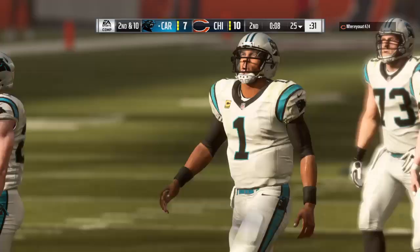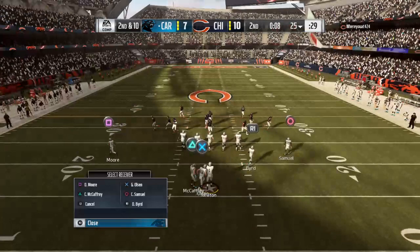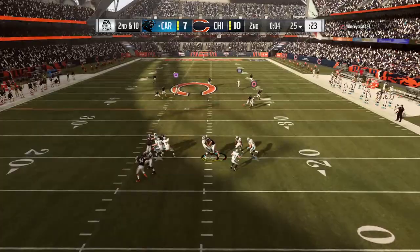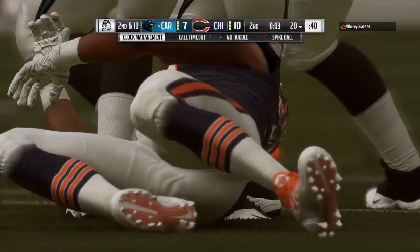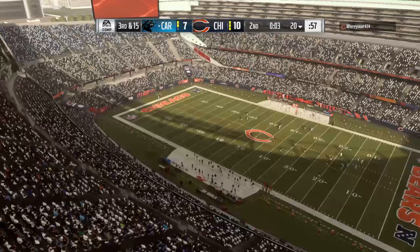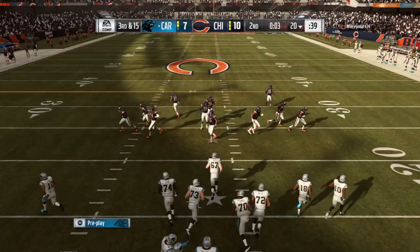Line of scrimmage, again the 25, second and 10. On second and 10, Newton. And he'll go down. The Bears get there for the sack. Now whistles and a timeout with 3 seconds left in the first half. So now Cam leads the Panthers up following the sack. Carolina facing third and long.